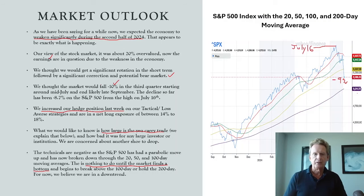So our market outlook, we've expected the economy to begin weakening in the second half of this year for quite a while. So quite a while ago, we had this outlook because the size of the government spending was so large and all that money that was created, we thought it would just take a little bit longer for the recession to hit or a big slowing in the economy to occur. We think we're getting that now.